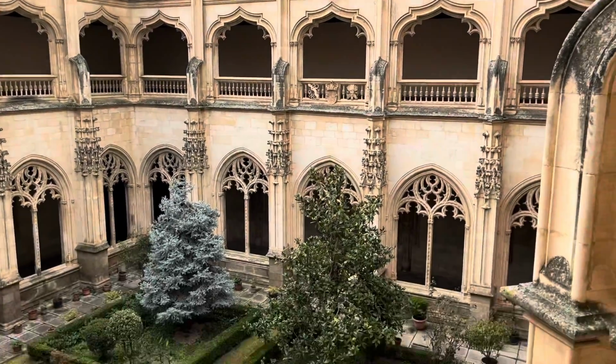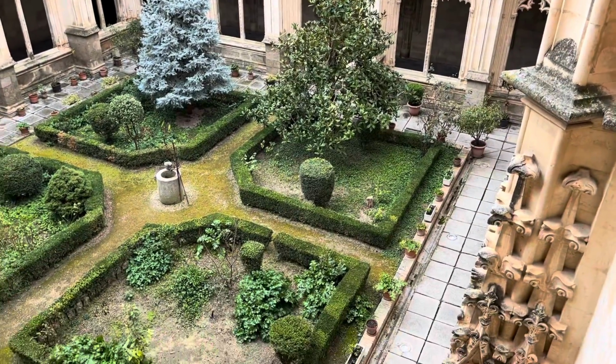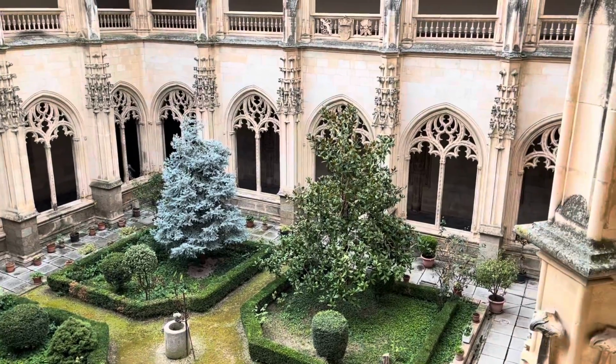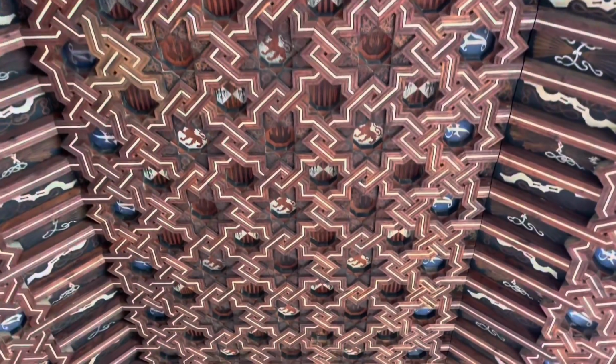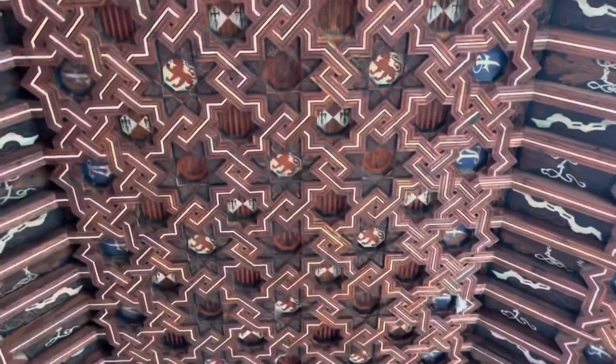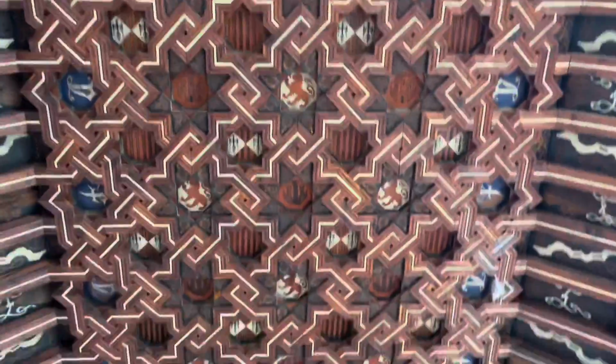They have nice fitting music playing in the background. Yeah, it's gorgeous. Very tranquil. And of course, you always have to admire the artwork on the ceilings. Everywhere here, really. But it's very detailed, very pretty.